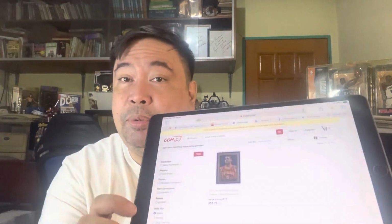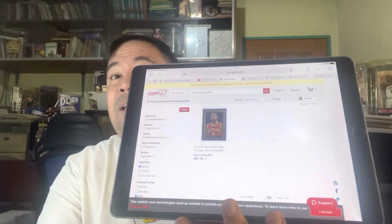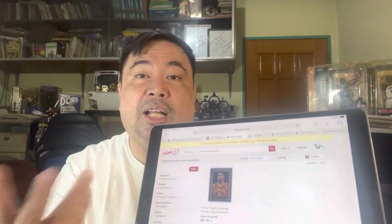It's a 2013-14. It's being sold for $57.75. Walang bumibili. It's a blue frame number 273. But the thing is, again, it's not a sapphire. It's not number 25. So, itong mga ganitong klaseng cards are not sold items.